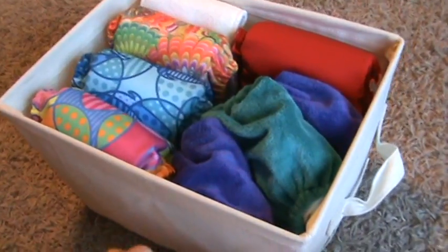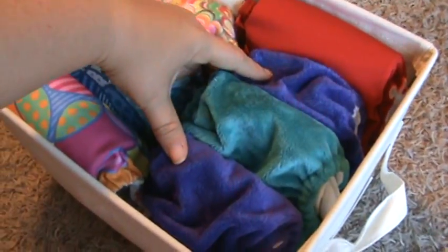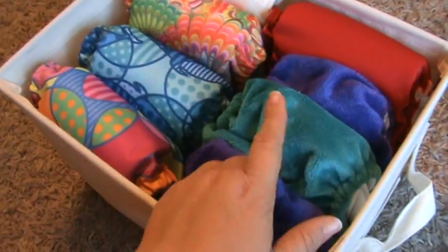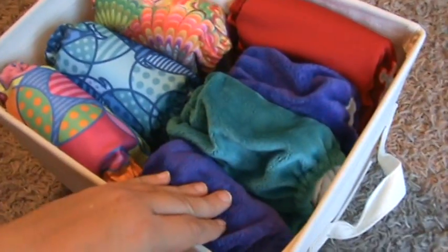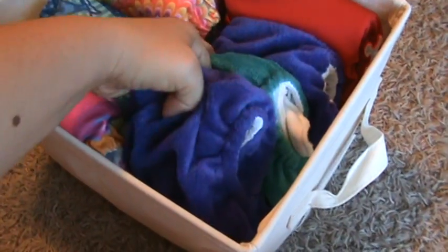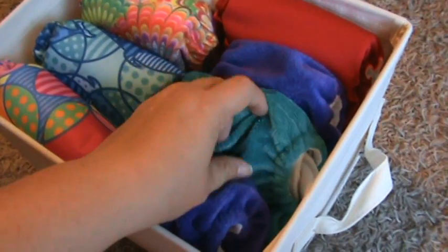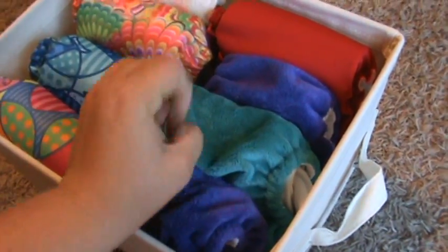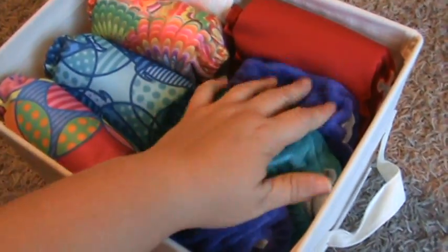The colors are a little bit off on the camera, but these two are purple, and this is a teal. These are two really dark, deep purple. All three of these colors would work for a girl or a boy, even though you can't tell that on this camera. There's a really dark purple, a really bright teal color. It's coming across kind of dull green, and this is another bright purple, and they're all minky, so they're really soft. But let me show you what we have.